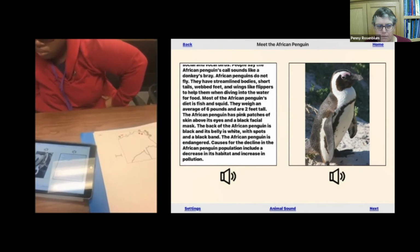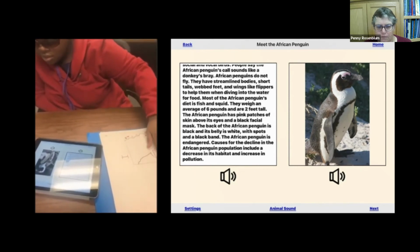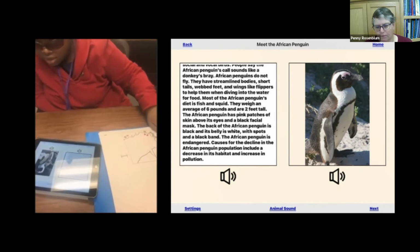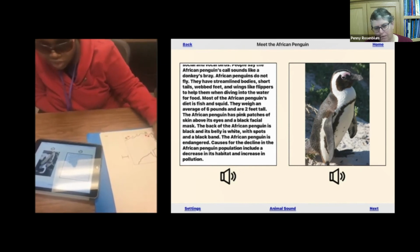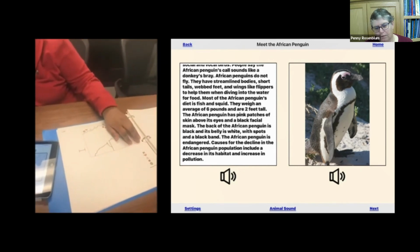You know what the north arrow is, right? We've seen those on maps before. Yes. Can you find it on the page for me? And why is that important? So you'd know the north side, just like when we did coordinates, they gave you the north side. Yep, I like how you made that connection.